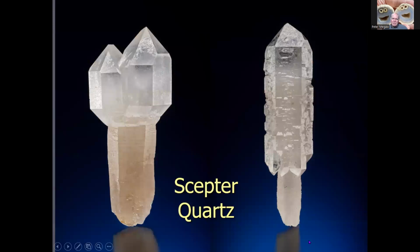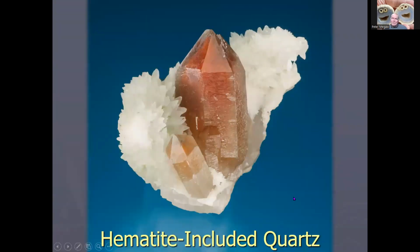And some of these deposits, like mica, can produce some really nice scepter quartzes. Both of these are cabinet specimens, so they're 8-9 centimeters long. Doubly terminated scepter, singly terminated scepter here. And it's very common because you're liberating iron in this process for hematite to form and get included in quartz.